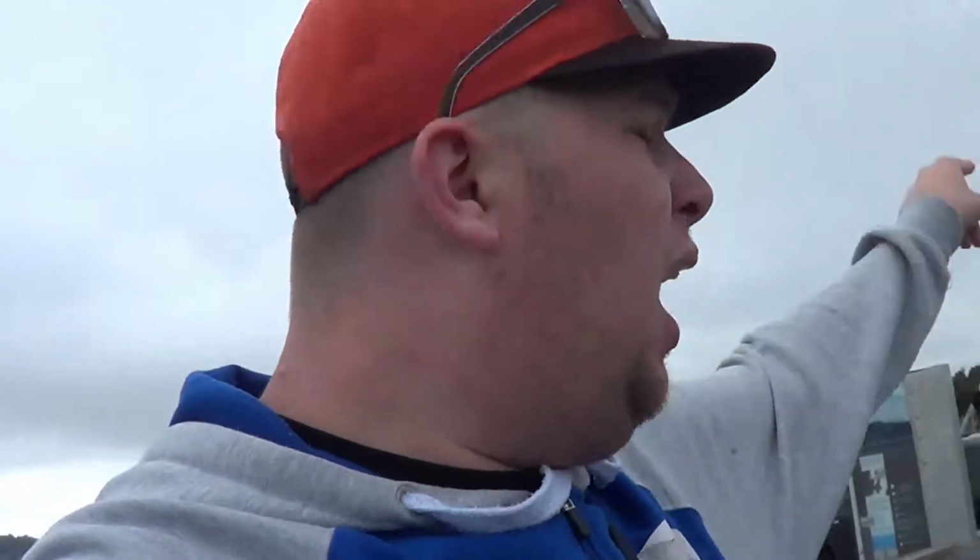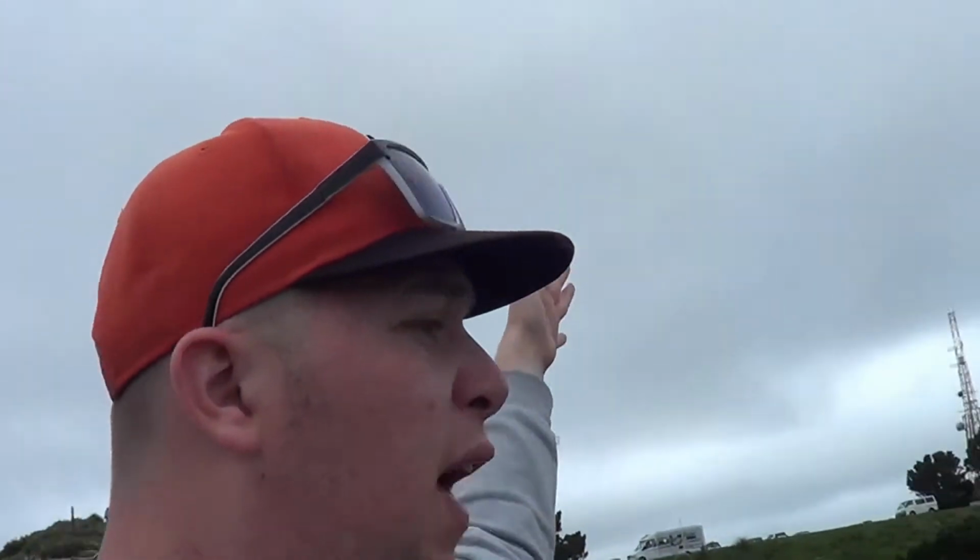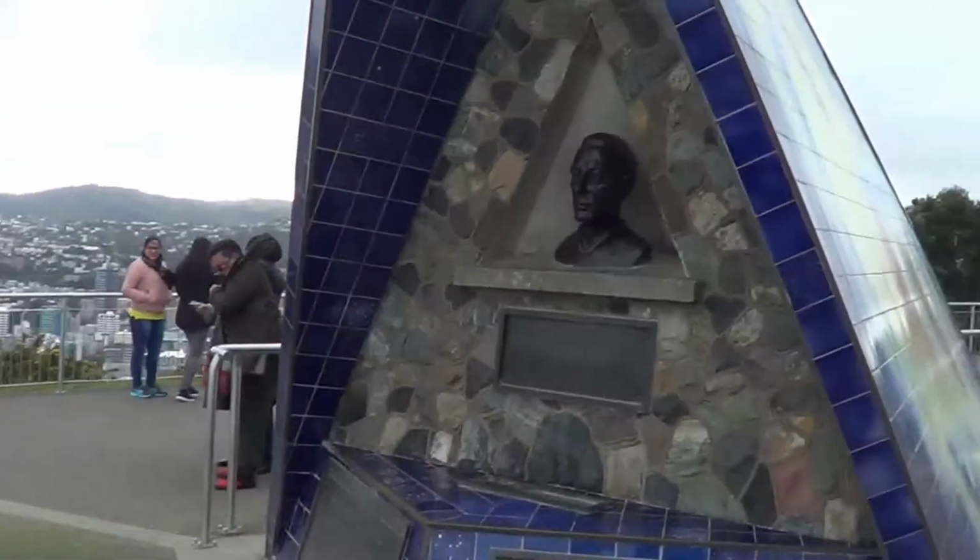Really stunning. Not quite where I'm standing because some of the trees are still in the way, but if you head just up there to the main viewing platform, then you'll be able to get some proper views. But there are some other things to see here. Further around that way, there's a couple of other little viewpoints that you can look at. Here we have another interesting thing.